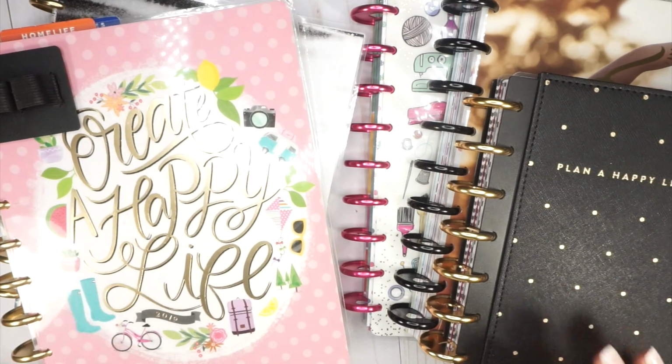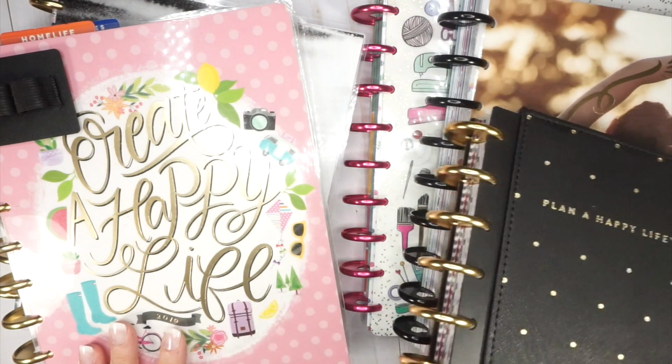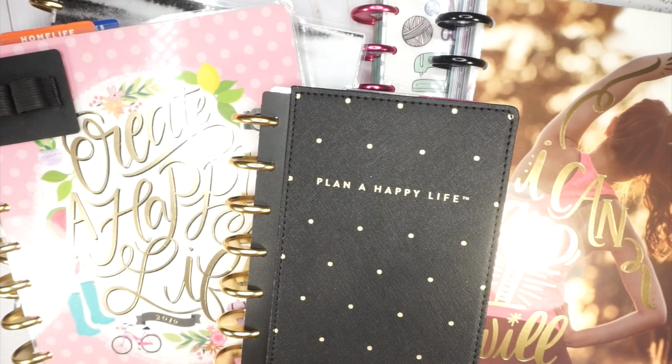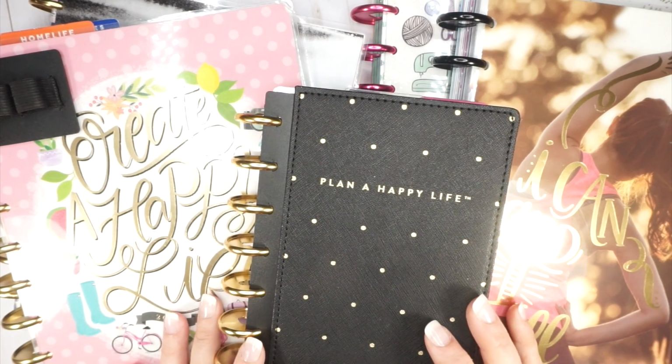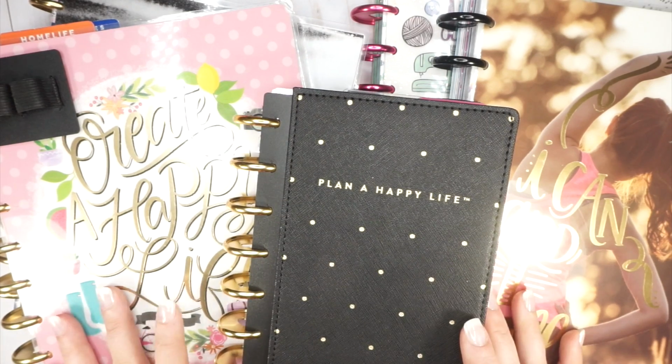So for example, my daily details planner only gets to come out and live at my kitchen table, and my mini planner only lives in my purse. So keeping them in separate locations can definitely help that overlap and help to keep things organized. And then you also won't be quite as tempted to overlap. You'll be able to focus on one as a standalone notebook.